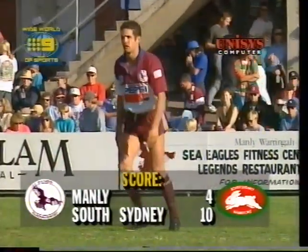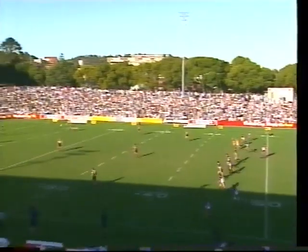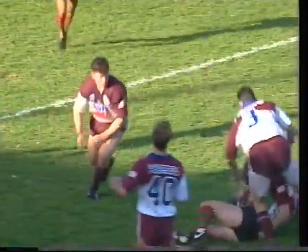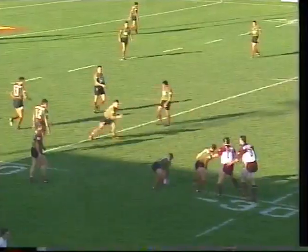Welcome back to Brookvale after a sensational start. 10-4 in favour of South Sydney. They did that with the bulk of the half, just the 12 men. Craig Field sent off, and we learned at half time that apparently Cliff Lyons, the Manly player, has been placed on report for a similar incident.